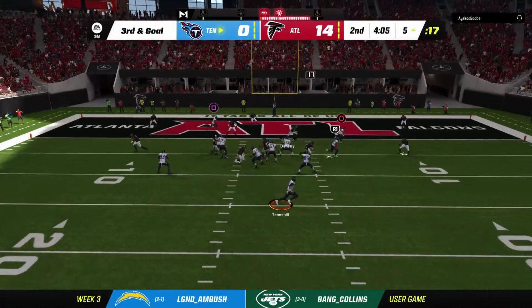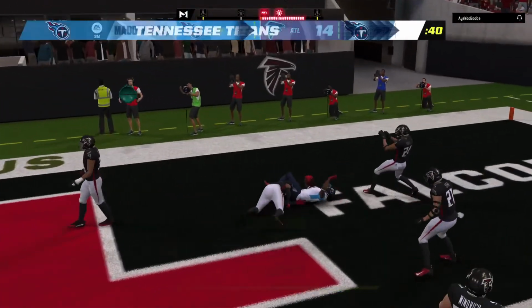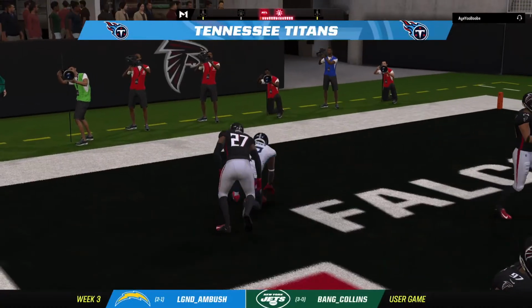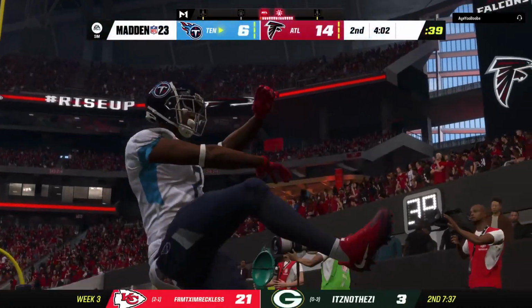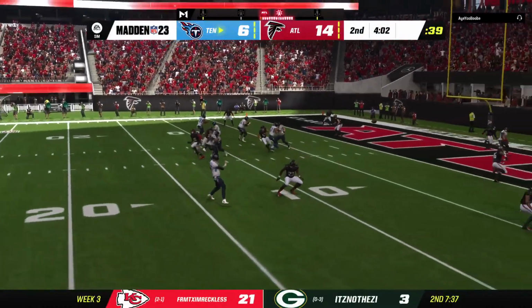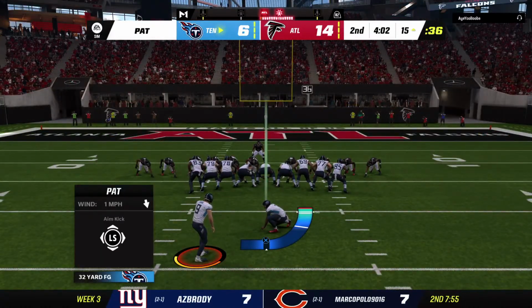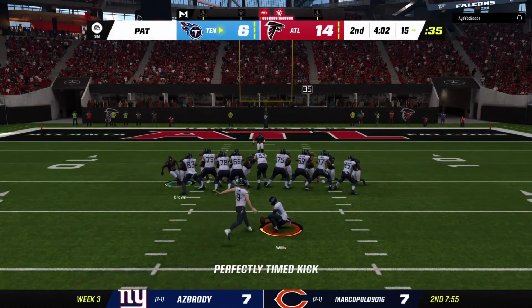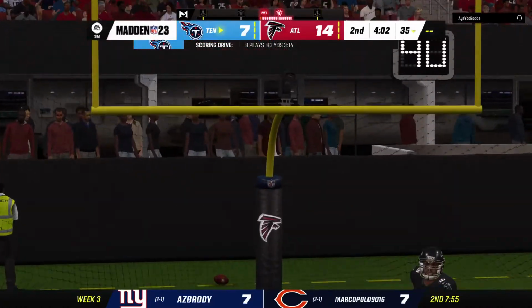Tannehill with a play fake to Henry. He'll throw instead. Got a man, and it's taken in for a Titans touchdown. Robert Woods, a 5-yard touchdown. And the Titans have cut it back within a score. Graham Gano on for the extra point. And that one makes it 14-7.